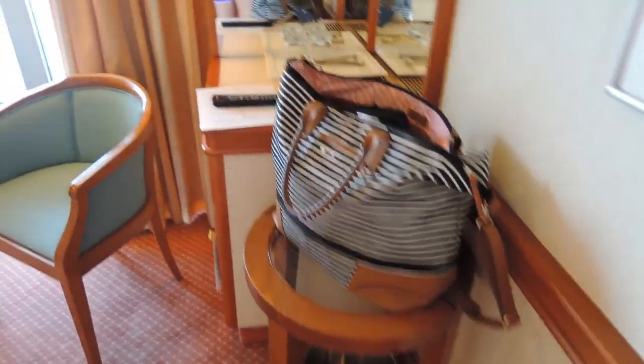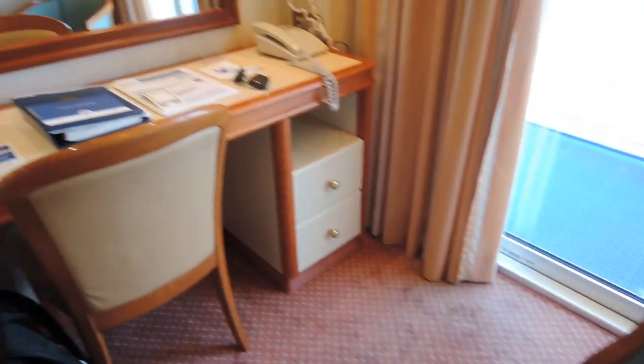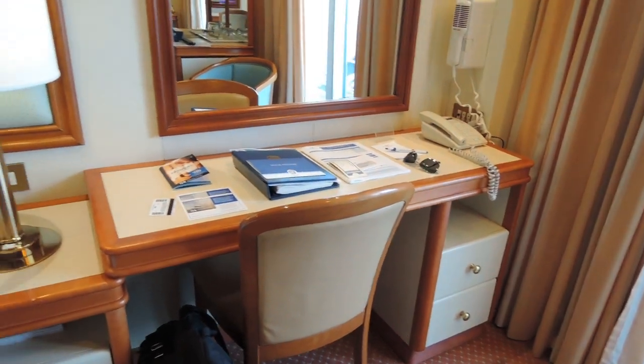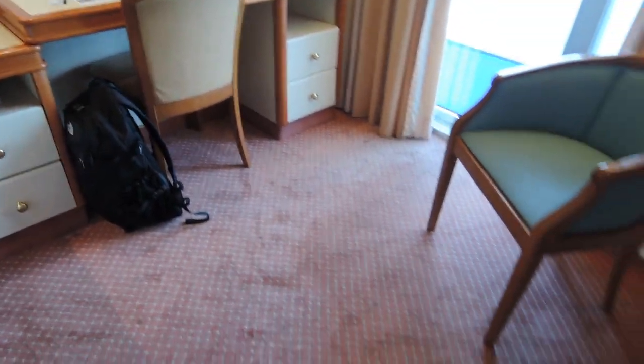So it has a table. You have, again, the TV up here. A little beverage area with the fridge, a little chair, and then of course you have your little desk area, vanity, whatever you want to use it for. But you have all this space in here, which is really nice.